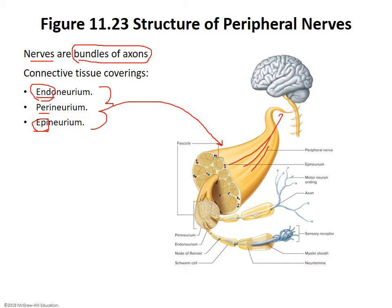So what happens is this nerve has an outer covering, and it is called the epineurium. Now, the epineurium is around the outside, so if I cut this and look at it, you will see all of these little things called fascicles, just like we looked at with the muscles. So I've got these little bundles called fascicles. Now the fascicles are surrounded and separated from each other by perineurium. Perineurium is what surrounds the fascicle. It would be on the outside of this part right here and separates the fascicles from each other.